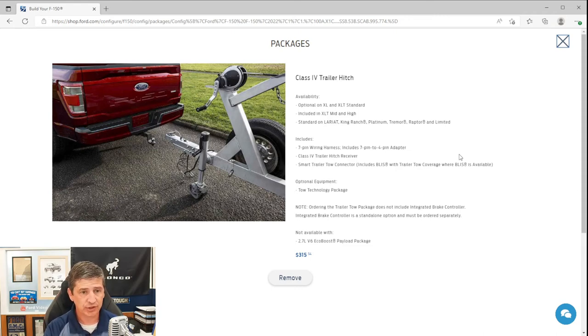Now, this year, it does not mention that you can add the tow tech package to this. Because I believe this is going to be different. I think things are a little bit different this year. In fact, I did not see the tow tech package this year, so it doesn't seem to be included. Now, this is not available with the 2.7 EcoBoost payload package, as you can see there at the bottom. So this is a great way, if you just need a hitch, to be able to tow some extra things, it's going to come with it. And don't forget, it does not include your integrated trailer brake controller. So you'll need to go up to the tow package for that, which we're going to talk about next.